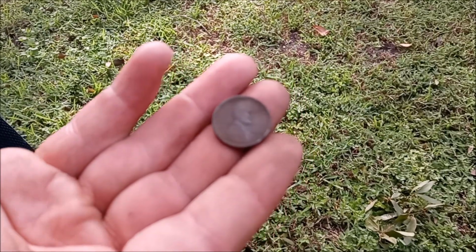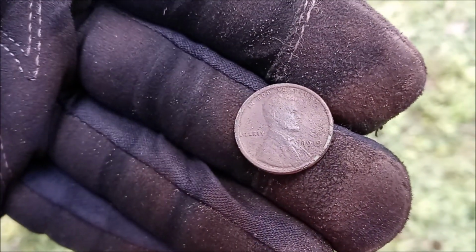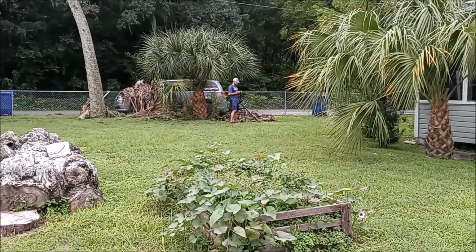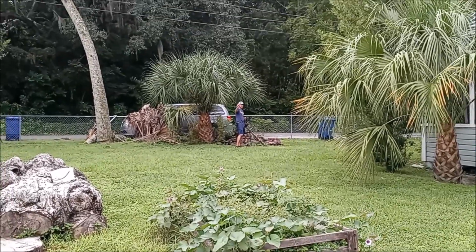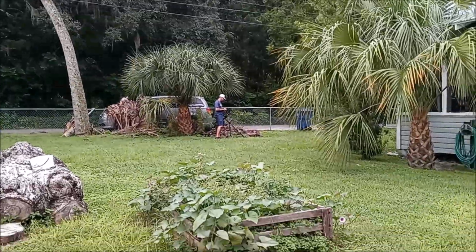But Mr. Dalton, while I was talking to the neighbor, came by with a 1919, guys. His favorite year to find. There we go. 1919, guys. Boom. Nice find, sir. Thank you. Two Wheaties for Mr. Dalton today. And Mr. Dalton moves to this side of the front yard and pulls out a 51 D Wheatie. Alrighty, sir. Third Wheatie for the day for him.